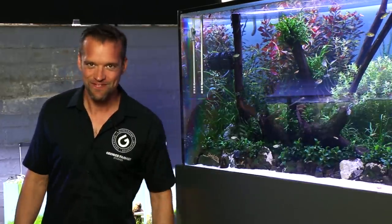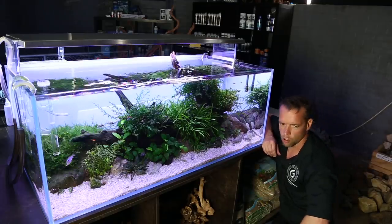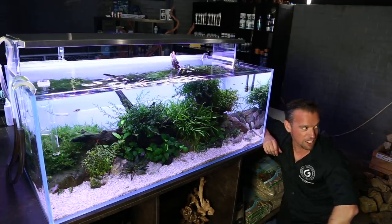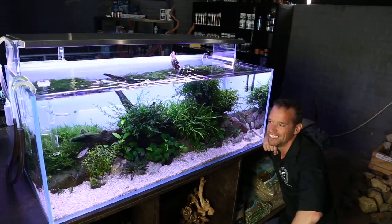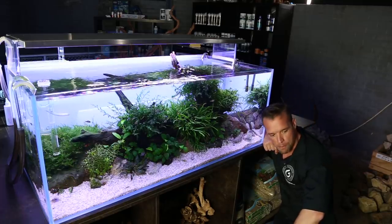Cheerio. And return to its former glory. I'm getting tired. I always do this on the last tank. On the last thing, I always mess my words up because I'm getting excited to finish. I can't remember where I was. What was I talking about? Stem plants in the back?